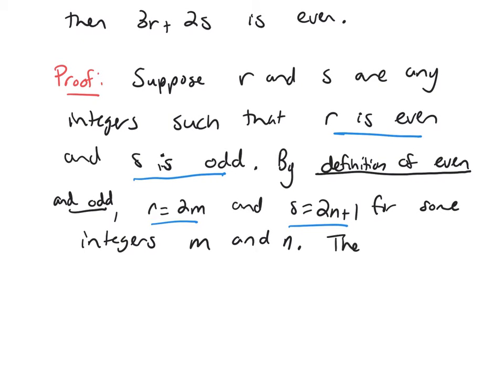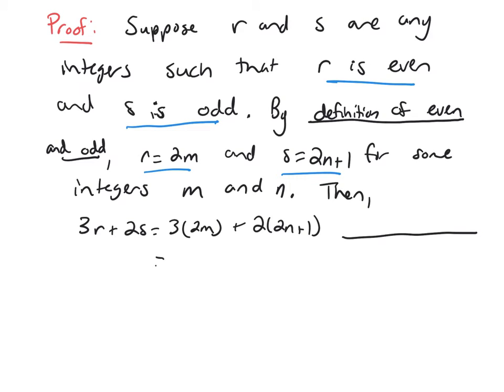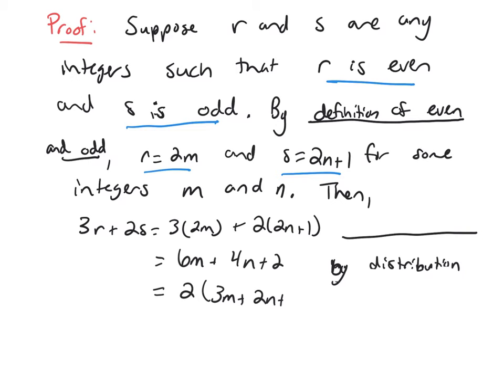I'm told the next part of the proof says then 3r plus 2s equals 3 times 2m plus 2 times 2n plus 1. So here you're going to justify each line of this equation. So let me go ahead and fill in the rest. 6m plus 4n plus 2. This is by distribution. That wasn't a blank, so I should just leave that not underlined. By distribution. And this is 2 times 3m plus 2n plus 1 by factoring out 2.